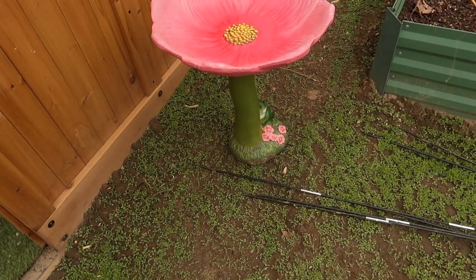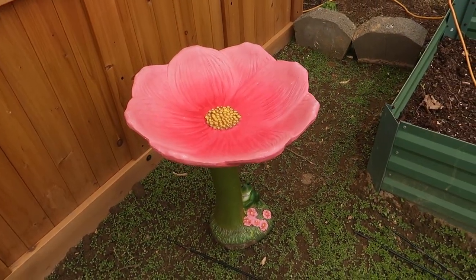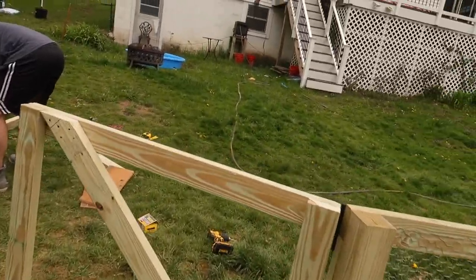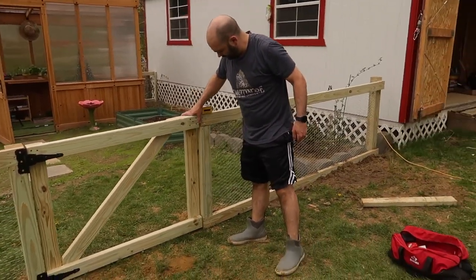I forgot to show you guys this little guy that I picked up. I just washed him. Look at how cute he is. I might turn this into a water fountain or just keep it there for decoration. Look, we have a gate. Whoa.